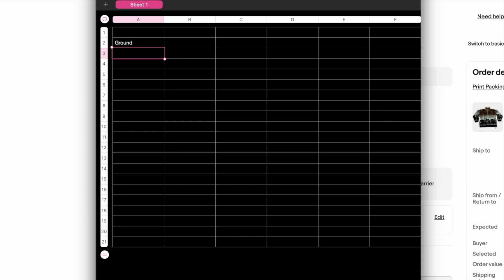Now I'm just going to brainstorm some things here so that I have it all written down for us. So I know that most of my shipping comes out to certain weights.